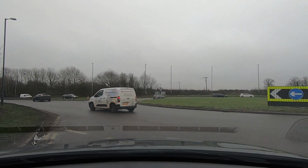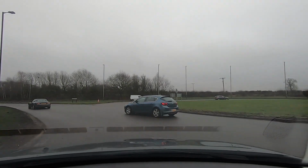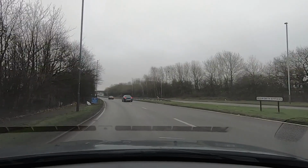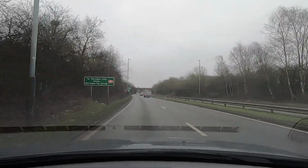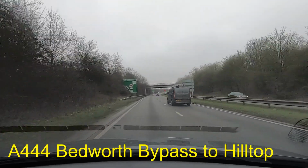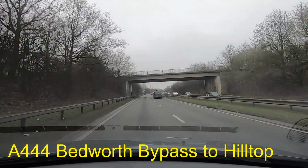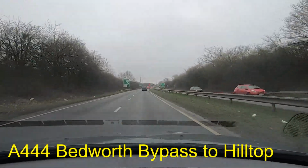But we're moving on to the A444, the Bedworth bypass. So from here, we're heading in towards Nuneaton and we're going towards Hilltop. What we need to do is change lanes. So I'm using the door mirror and the indicator to change lanes. Someone's just let me in, so I'm going to move over, nice and gentle.